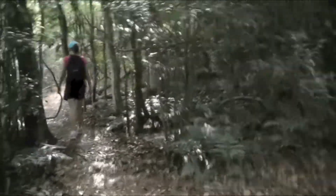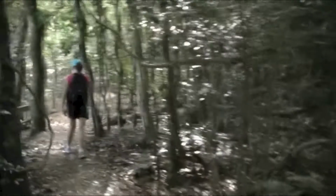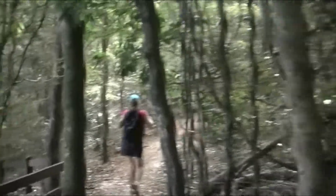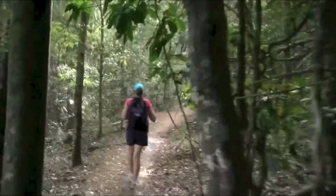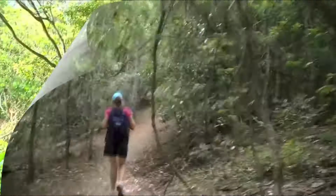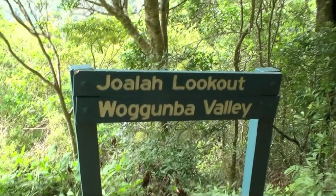Our other car is about an hour and a half drive away via the roads, obviously. We're taking the track. It's going to take between 6 and 8 hours. So here we go. Here we are at the Jola Lookout.